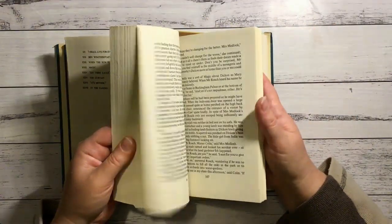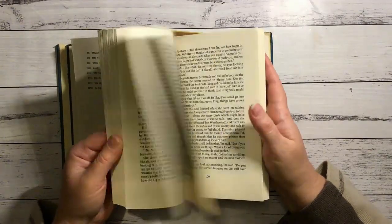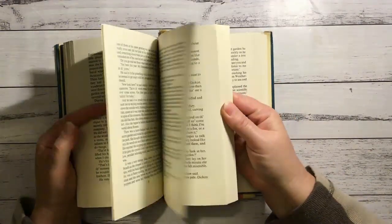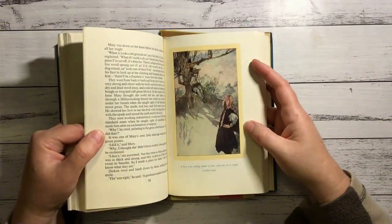Oh, got a bit of indigestion. I had chicken pie for lunch and then I just had a shepherd's pie for tea. So after a snooze on the couch, I was very tired.